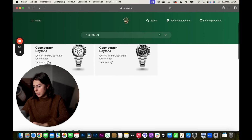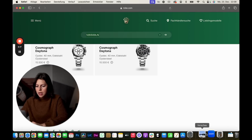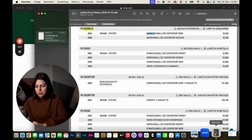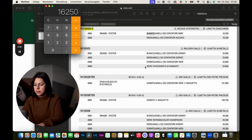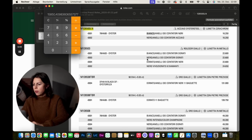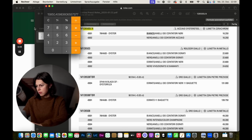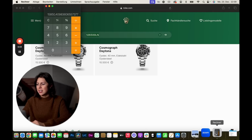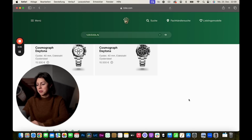Let's just go for the white dial, I guess. I mean, it's the same price. Let me just copy paste that in the document. And that one goes for, okay, so Bianco, I suppose that's the white dial. 16,250, divided by 122 and multiply that with 119. That would be 15,850. Jesus. That's like 350 more, which is not great. That's a lot, actually, I think, for the steel Daytona.